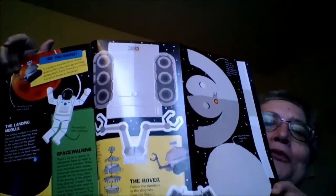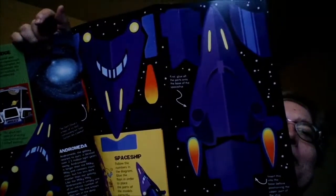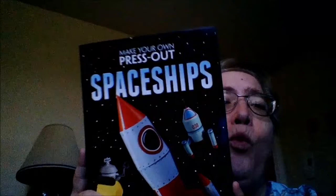Then they have, if I can open this up, just a moment. I know this page folds out. There we go. Then they have a space rover that you can make, and it tells you what the space rover is. So I think with parental assistance, oh, I missed this one. They also have, you know me, another spaceship. Isn't that cool? With a little parental guidance, because I'm afraid little fingers might tear where they don't want to tear. But I think with some parental guidance, this would be a wonderful learning book for any child.